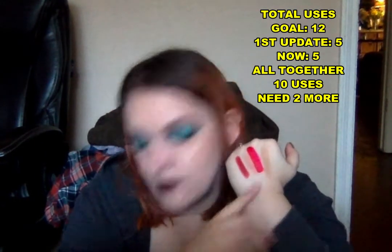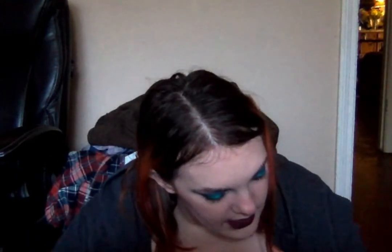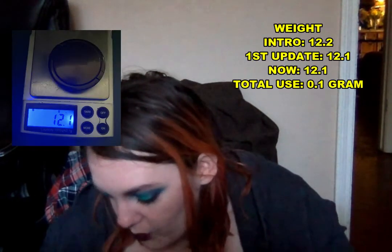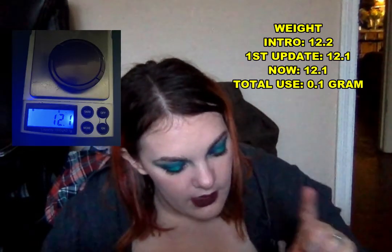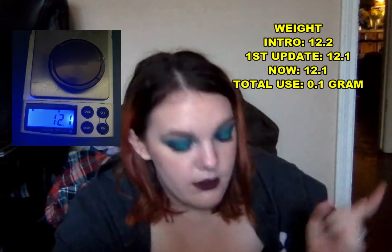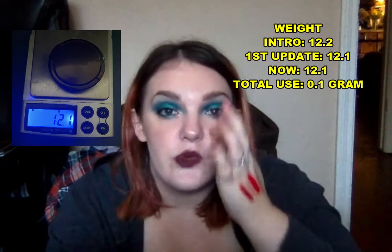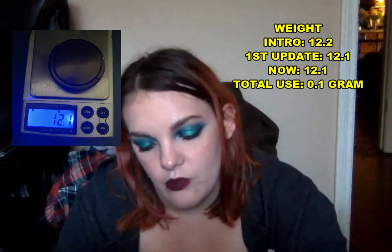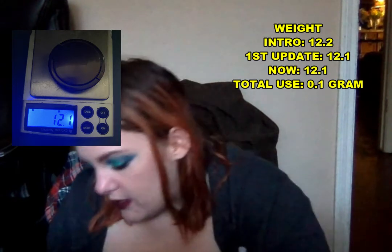So this is the swatch right there. Now, did I weigh this? Yes, I did. The first month I brought it in, it weighed 12.2 grams. Last month it weighed 12.1 grams. And right now it weighs 12.1 grams. So I haven't really used a lot of it altogether.